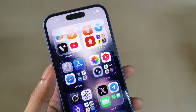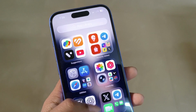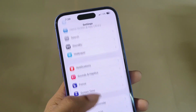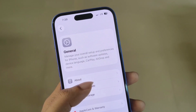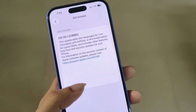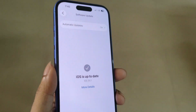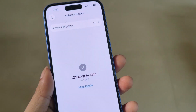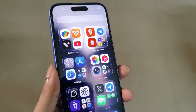But before I end the video, I want to say one more important thing. If you're still on iOS 18, I would not recommend updating to iOS 26 yet. Personally, I feel iOS 26 is still not fully stable. If your phone is running smoothly on iOS 18, just stay there for now. Wait for more stable version of iOS 26. When Apple releases a solid update, I will test it and let you know the right time to update. Don't worry, I will guide you whenever it's safe to upgrade to iOS 26.